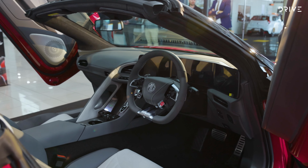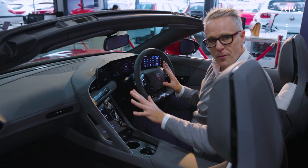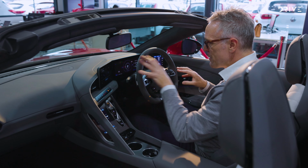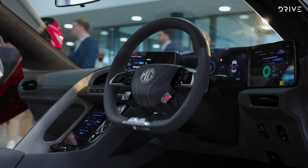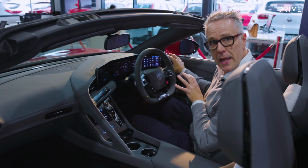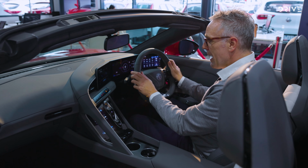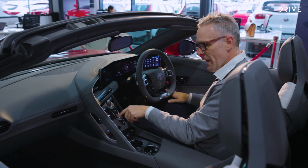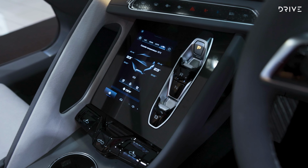From the driver's cabin, it is very, very driver oriented here. You've got 3 screens giving you infotainment display, obviously key driving information, plus a configurable display here. So it is really, really ergonomic to use as a driver's car. Plus you've got a touch panel down here for your air conditioning sensors.